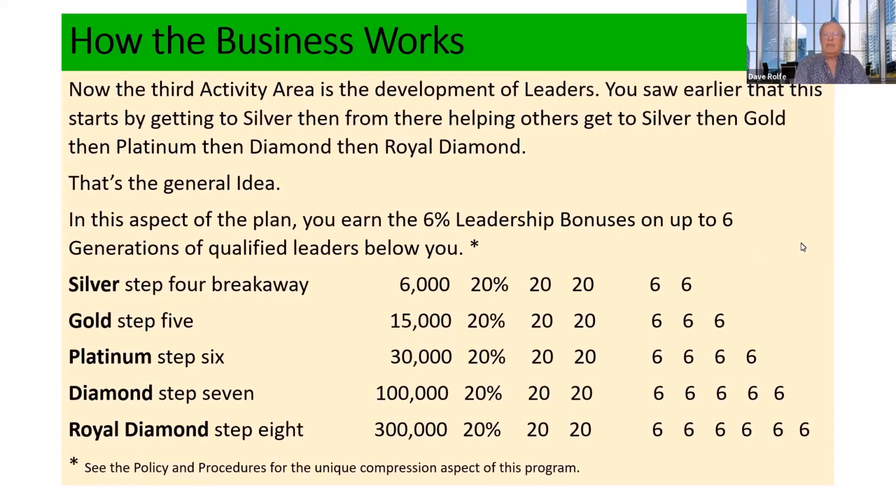Now, the third activity area is the development of leaders. You saw earlier that this starts by getting to silver, and then from there, helping others get to silver, and then gold, then platinum, then diamond, then royal diamond. That's the general idea. In this aspect of the plan, you earn the 6% leadership bonus on up to 6 generations of qualified leaders below you. You see a little asterisk here, and you see at the bottom, see the policies and procedures for the unique compression aspect of this program.